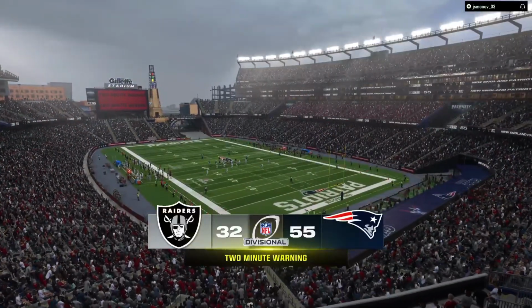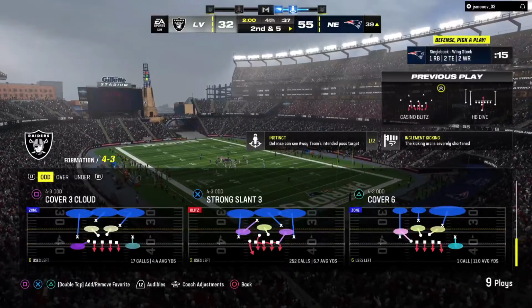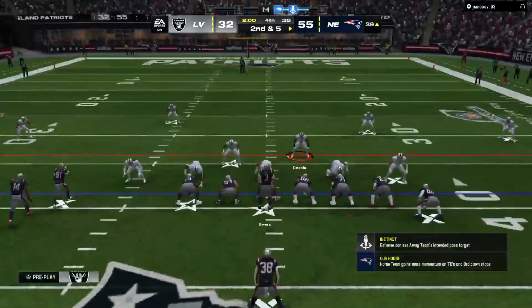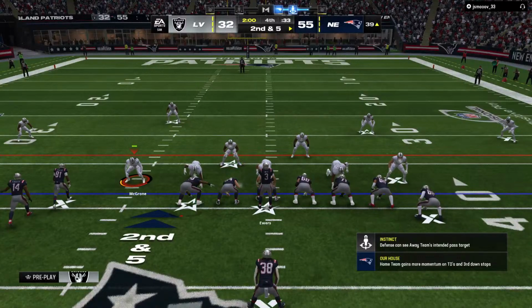Just 2 minutes remaining here in the fourth quarter of what has been a one-sided affair. Ball on the 39. Here's a second and 5.